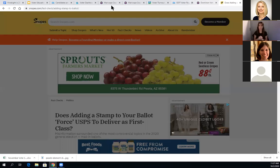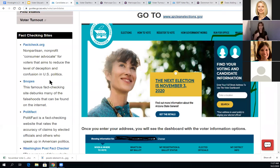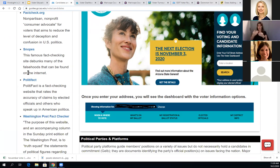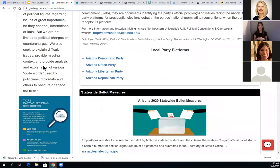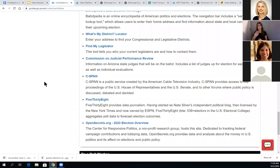But you can do this type of fact checking with just recently the presidential debate. If I put in Google presidential debate fact check, I can go to PolitiFact, which really focuses specifically on politics, and I can fact check. They fact check both of the participants. And same for Washington Post Fact Checker and factcheck.org. So those are some of your options for going through and fact checking some of the ads that you hear.